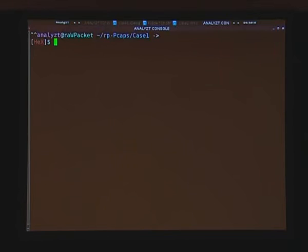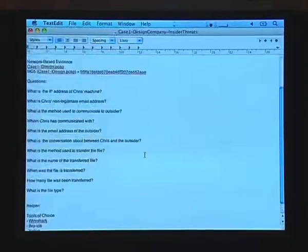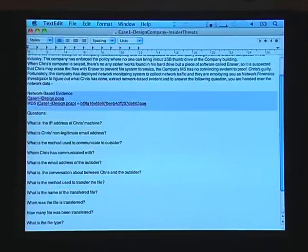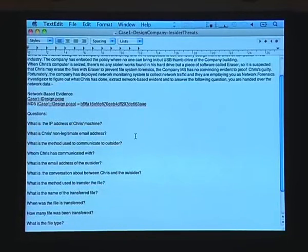Now you are given what we call the case. What's the case? Case 1, I design a pcap. This case asks what's the IP address of Chris' machine, what's Chris' non-legitimate email address, and so forth.